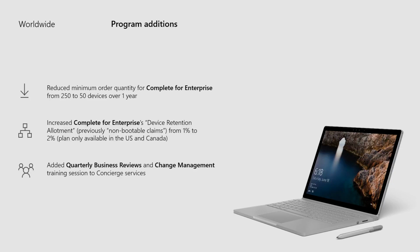We also increased the device retention allotment for that plan. Device retention allotment, for those who are familiar with our service offerings, is what we used to call non-bootable claims, which basically is when a customer submits a warranty claim, they get the new device from Microsoft, they have to ship that broken device back to us, right? In this case, they can keep 2% of the devices they purchased through this service.